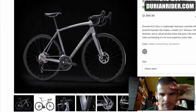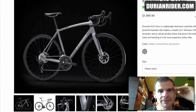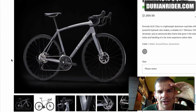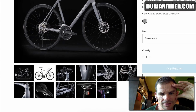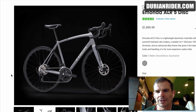Color wise, this just comes in this grey, which is a pretty poor effort from Trek, because I would say they should put on a radioactive yellow. Imagine this bike was in radioactive yellow or something, radioactive pink. It has some bright colours. I mean, it's 2019. We're using this matte gravel gloss quicksilver. Maybe it looks better in real life. It's not a bad paint job, but I would like it to be.